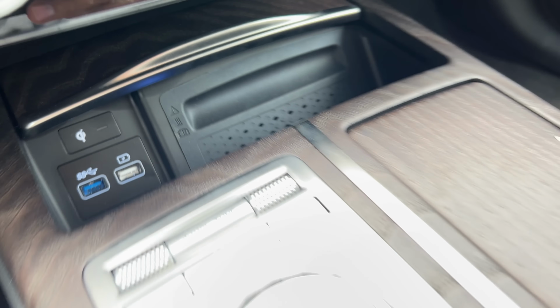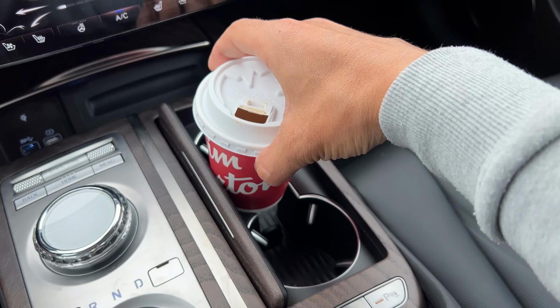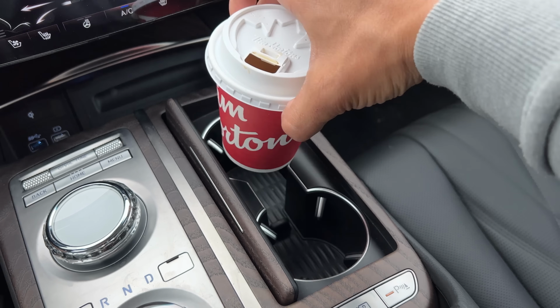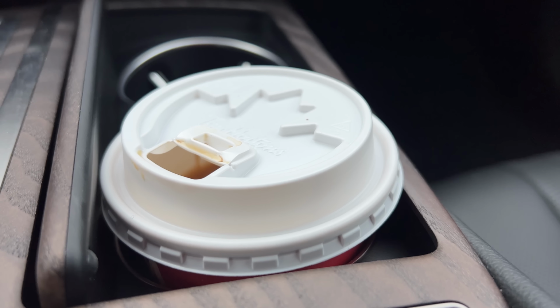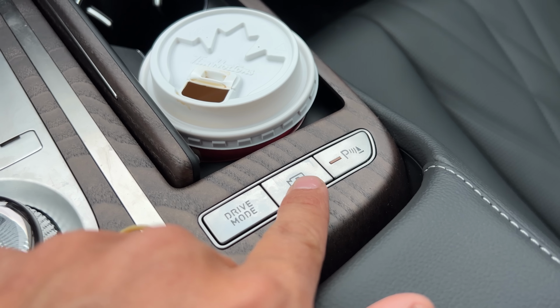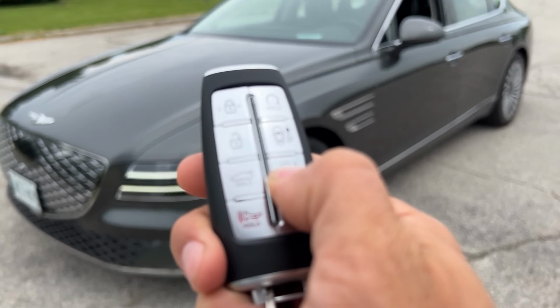And then we have a wireless charger down here, and it's all covered in this nice wood-looking trim. And then our cup holders do pass. They look really nice, too. Yeah, they might get in the way with this flap, though. Potentially a lid, depending on the size. Yeah. But then we have buttons down here too for drive mode and your camera. And if you hold that down, then you get the automatic parking stuff where you can get out of the car and all that. And what about the visors?